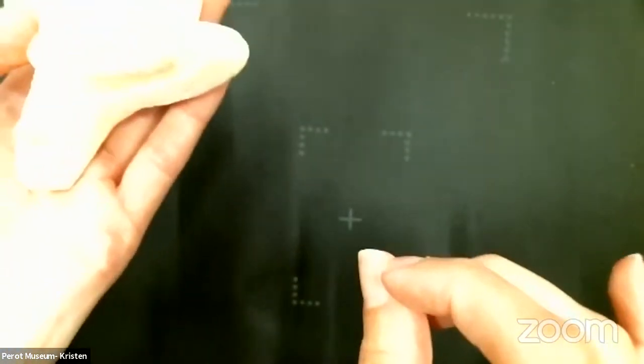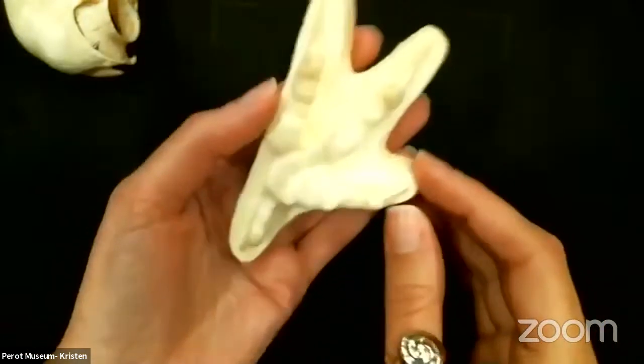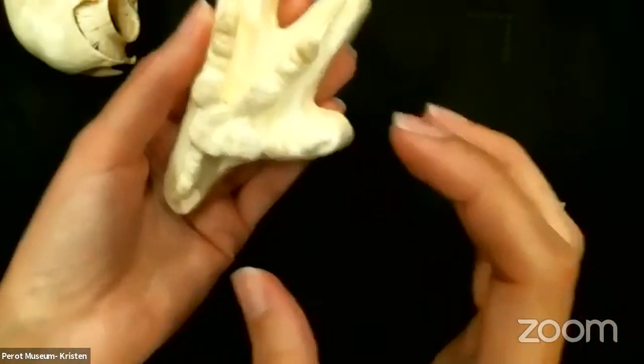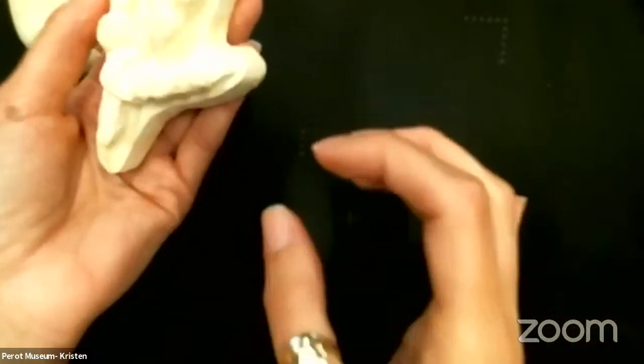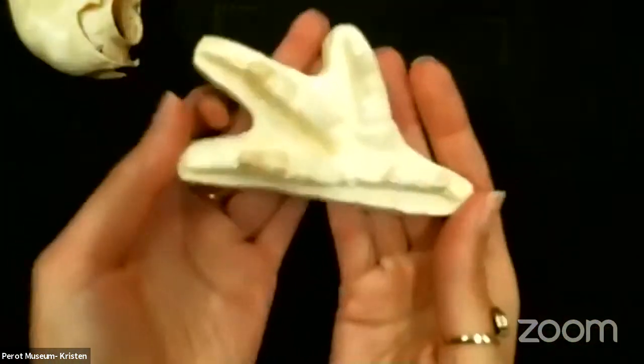And these talons are going to help grab that prey. But it's also great for holding onto the branches. So think about if you had to hold onto a branch, 3 facing forward and 1 facing back is really going to help you out to hold onto those round branches.